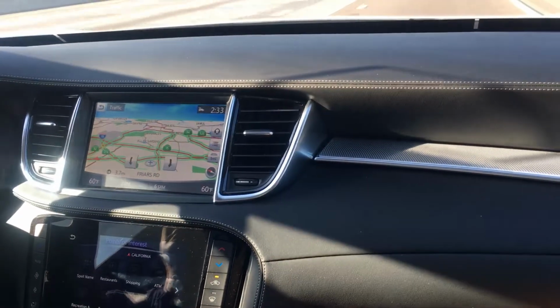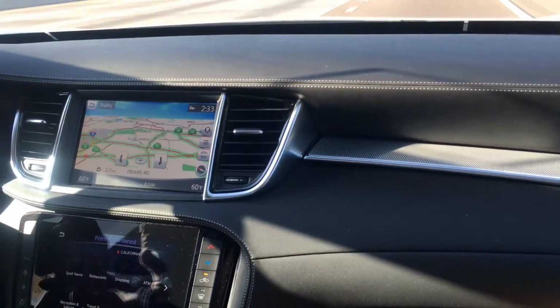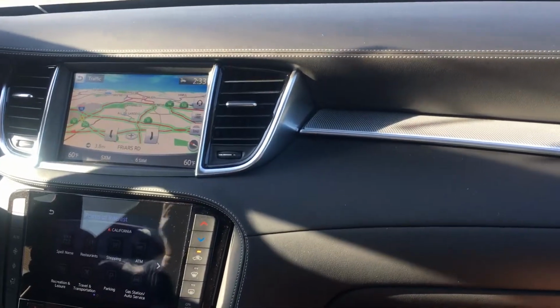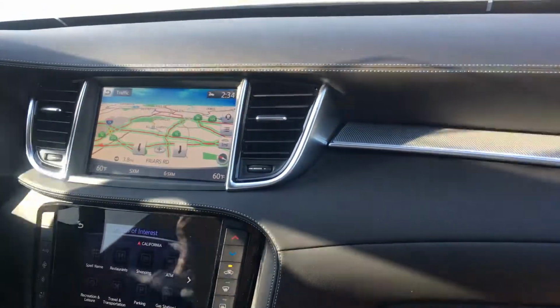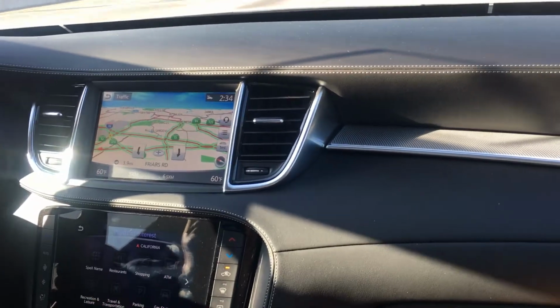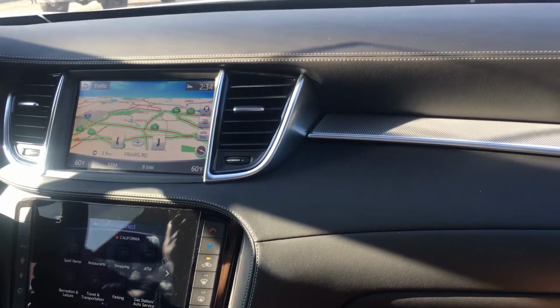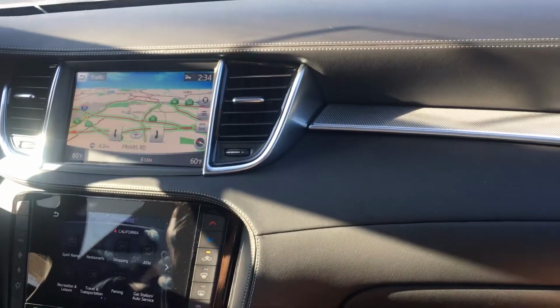You do also have predictive forward collision warning. So if the car detects that the car in front of you is braking and you're not reacting, it'll start to beep. And then of course, if you continue to not react, then it'll assist you by braking itself.